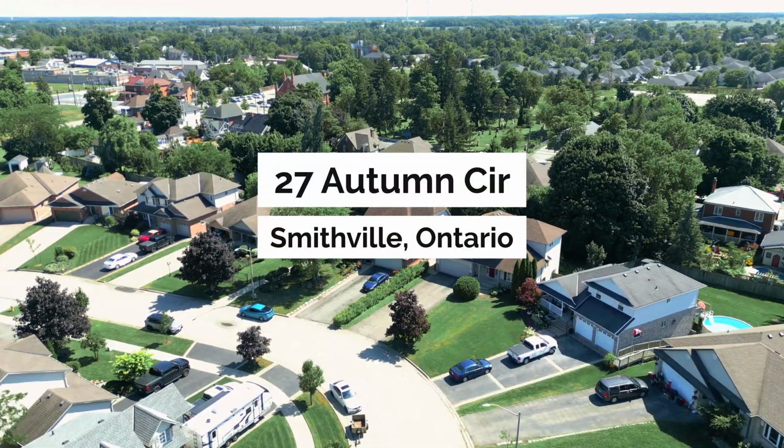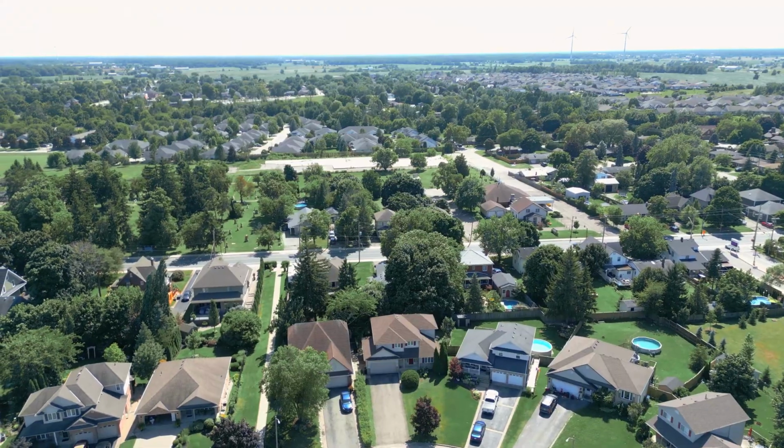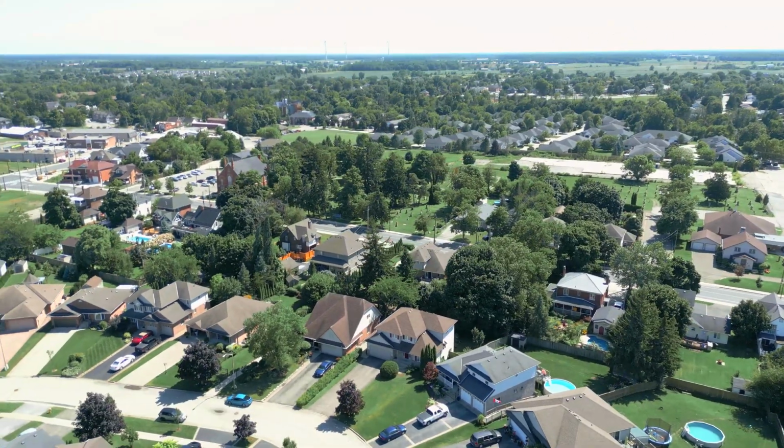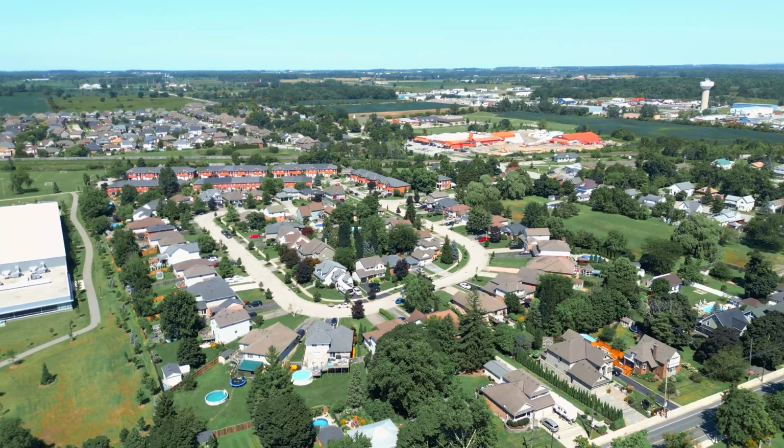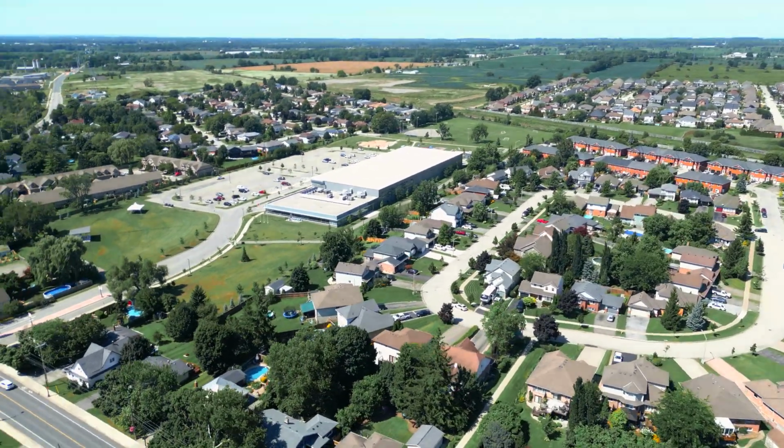A fully finished two-story home with a walkout basement in Smithville. This house is the perfect family home. It's located just a couple minutes walk from the West Lincoln Community Center, which includes a splash pad, skate park, unreal playground, ice rink, gymnasium, soccer fields, and more.